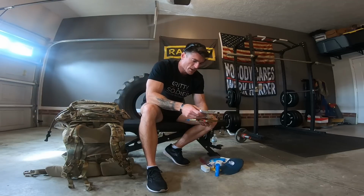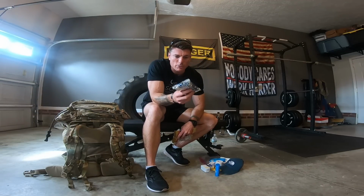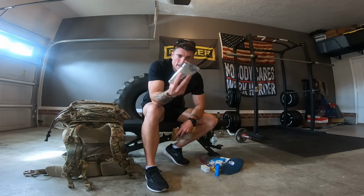So first of all, Pop-Tarts. Bring one pack of Pop-Tarts. It doesn't really matter which flavor, but you're going to get roughly 400 or so calories per pack. They're really easy to eat, really easy to store, really light, and they pack a lot of good calories. Tons of carbs, tons of quick sugars.